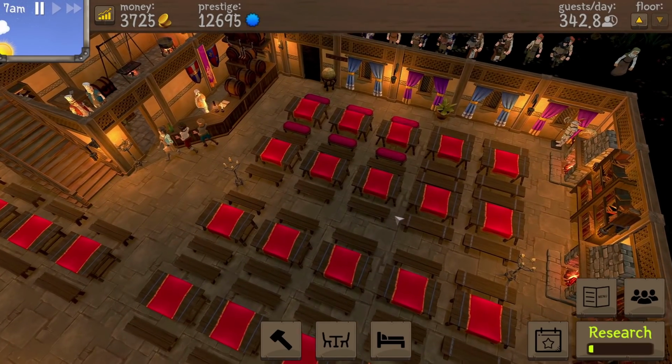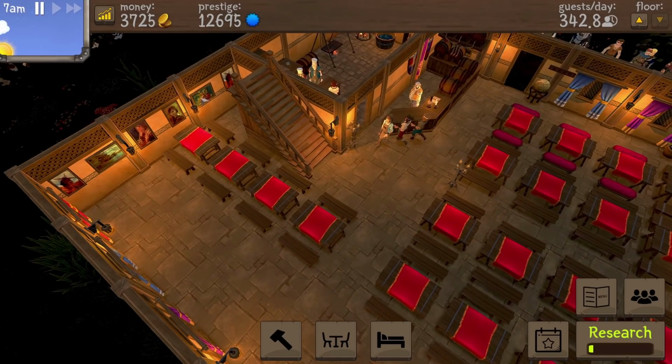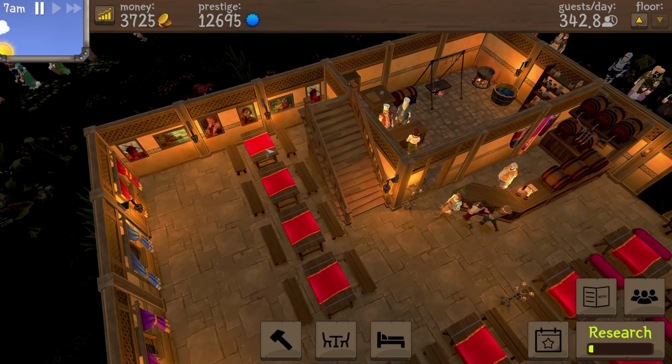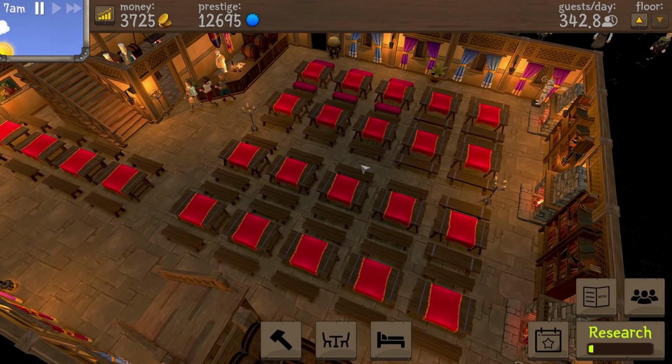Things are looking very good indeed. We've got fancy seats in now. We've got an extra floor. We've got a lovely art corner set up, which is very nice indeed. We've got some more tables and chairs. So yeah, things are looking very, very good indeed. So we'll see how we get on next time when we come back.